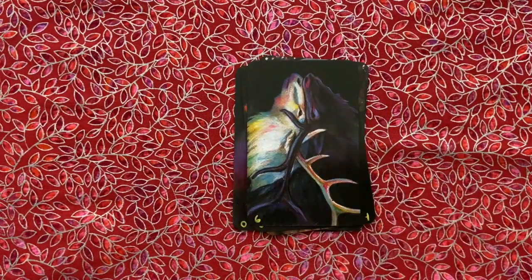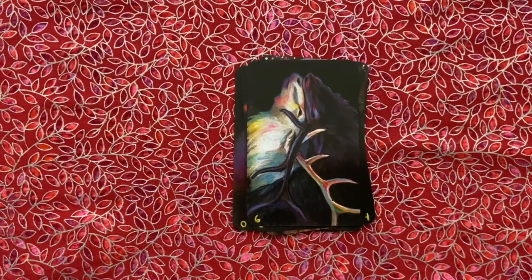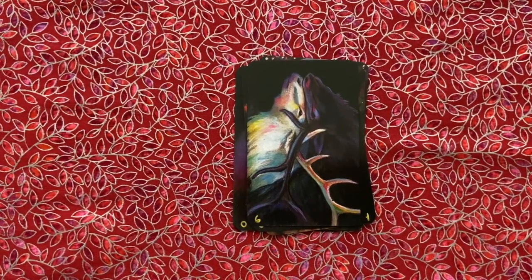The Lovers. I love that this card depicts, I think these are elk, instead of people. Oftentimes we see people, and the automatic association or vibe is that romantic facet of this card. But I feel like the fact that this card doesn't use people just makes it more flexible to interpretation.